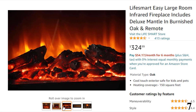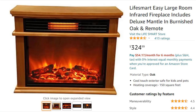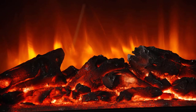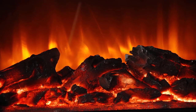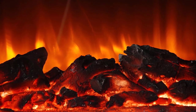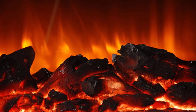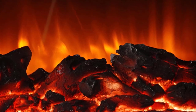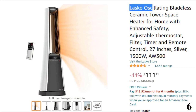Even with its unique design, you still get a decent heating power rating of up to 1500 watts. However, because of its given design, it does have a limited recommended area rating of just 150 square feet. Coming to the key feature of this basement heater, it not only heats up your room but also has a firewood design at the front. And because of its highly premium price tag, the included one-year-long warranty is going to be expected. The next is Number 6, Lasko Oscillating Bladeless.